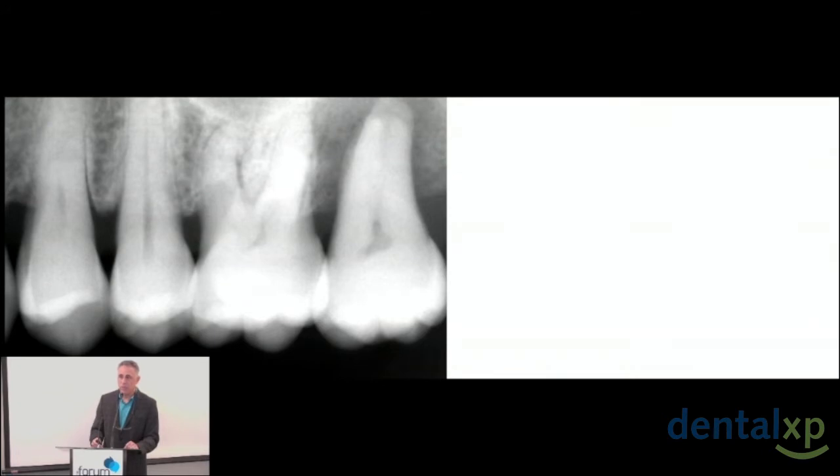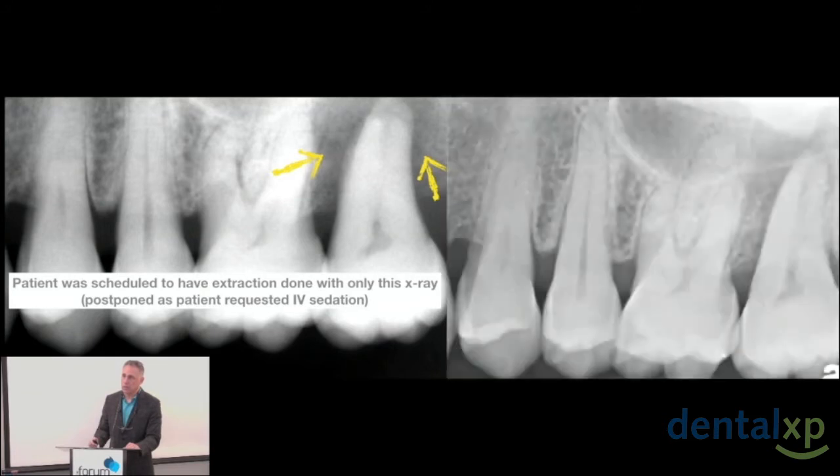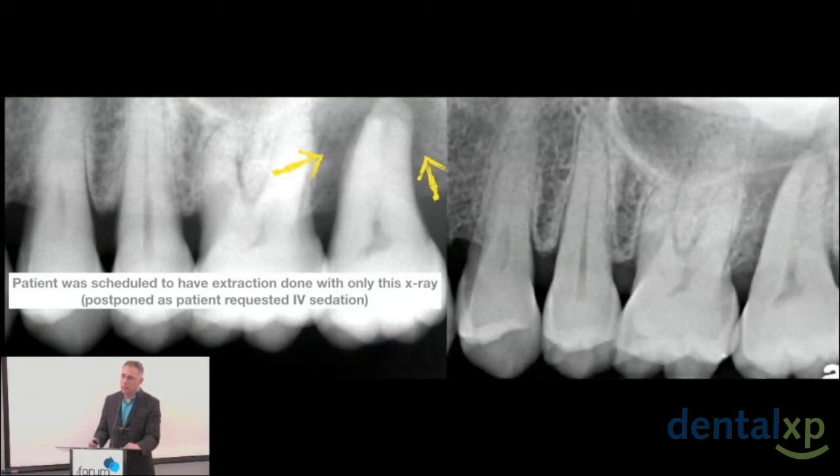Here's another patient who had tooth number 15 with an apparent radiolucency on the root, and the patient was scheduled to have an extraction done at a dental office. The only reason she postponed was because she asked for IV sedation. That's when the patient was sent to me, and upon presentation, this is the x-ray that she brought. Since I couldn't visualize the apical aspect, we took another periapical x-ray, and we can appreciate that there is still radiolucency, but it's very difficult to appreciate the extent of it. Just how far does it go?